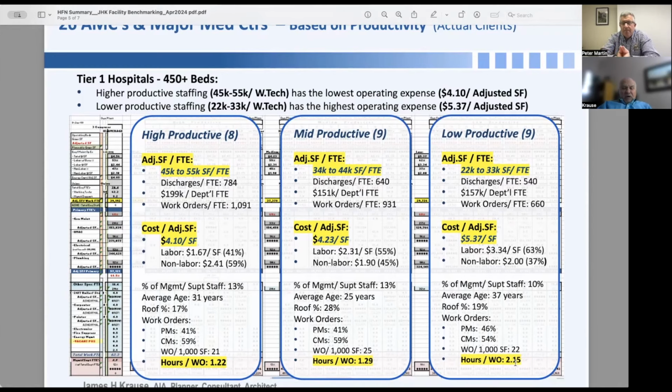What's interesting is on the high productive side, the staff are performing twice the level of the low productive side, and they're still able to do a work order in a lot less time. Then let's jump into the middle portion there. On a cost per square foot basis, this is total labor and non-labor costs per adjusted square feet. Once we've adjusted the square feet, we can get a lot of mileage out of what their costs are, broken out labor versus non-labor. And you see that not only are they performing more square footage, they are doing it on a lower cost basis per square foot, and they're doing each work order in a lot less time.